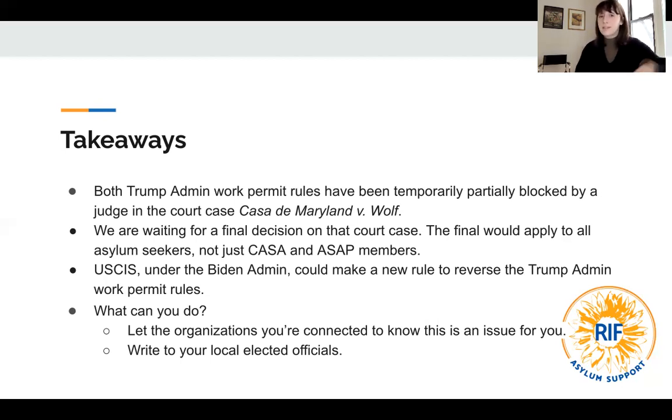But when the judge makes a final decision on the case, whatever that final decision is will apply to all asylum seekers, right? The injunction is just temporary, and it's while the case is being heard. So this raises a question like, what's the timeline here? And the answer is, at REEF, at least, we don't really know. We haven't seen anything on the topic. So it's hard to say. We'll keep you updated as we hear more.